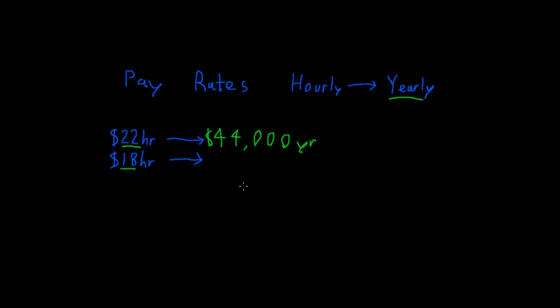To do one more here, $18, assuming they were offering to pay you $18 an hour, you simply double that, so that's going to give you 36. And you add 3 zeros, so that would be $36,000 a year.